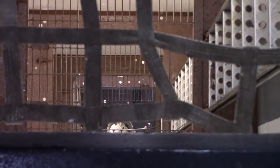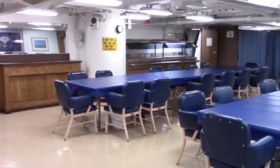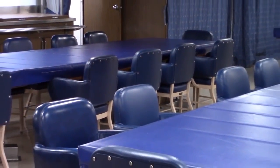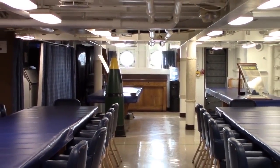At the bottom is a pump room. These trunks were used as evacuation routes in case of an emergency or simply as direct paths to lower decks. The officers' wardroom is where the ship's officers would have all their meals. Officers were seated based on rank. Senior officers sat here, while the junior-most officers sat at the other end of the compartment.